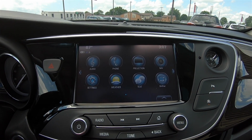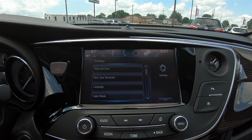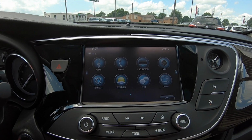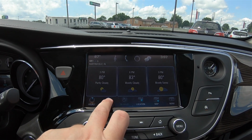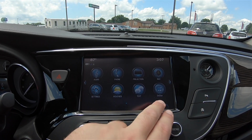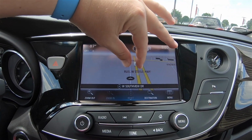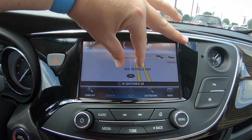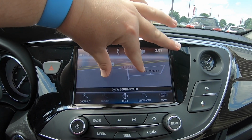And of course you have Buick's IntelliLink touchscreen display. Features a variety of information as well as settings for vehicle and the screen. It does have weather displays for the local area. Of course, it is also equipped with navigation. It does support pinch to zoom, although I was having a little bit of an issue here with that. And of course, you can also drag to scroll as well.